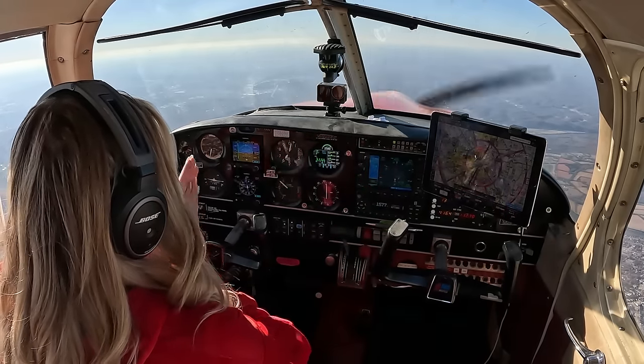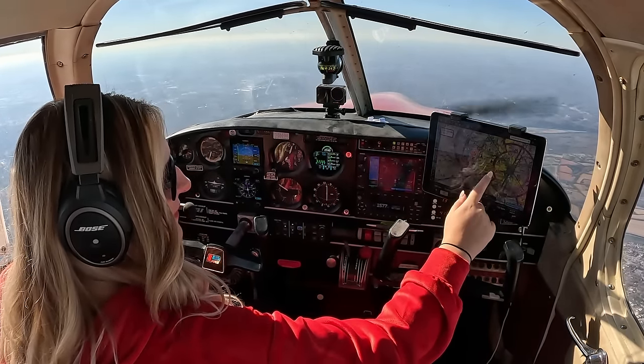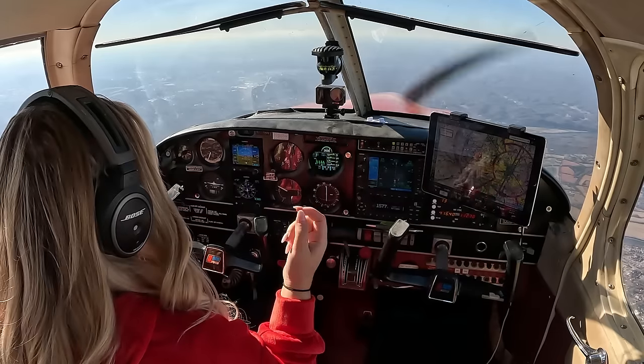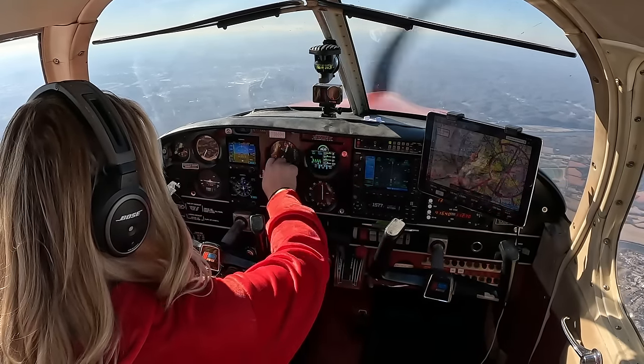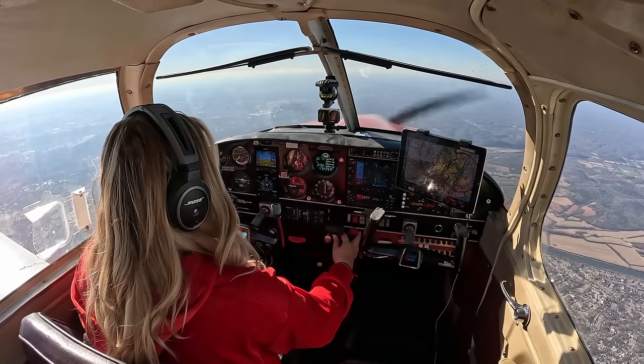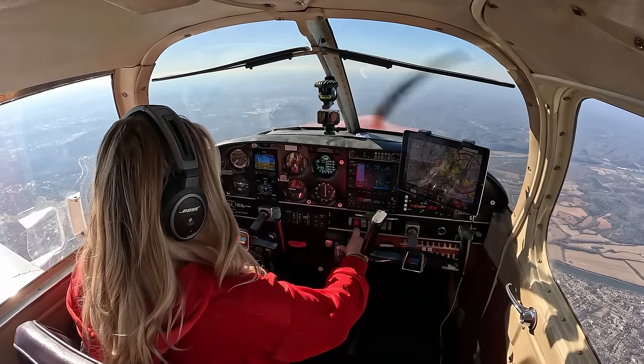Just like that, we are about to level off at 6,000 feet. We are in the outermost shelf of that Class Charlie. So we're going to be leaving this area and then should be pretty smooth sailing. And let's go ahead and lean out our mixture. We're currently burning 15 gallons per hour. I definitely don't want to keep doing that. So I'm going to pull my RPMs back down, probably 2600, and now we'll lean it out.